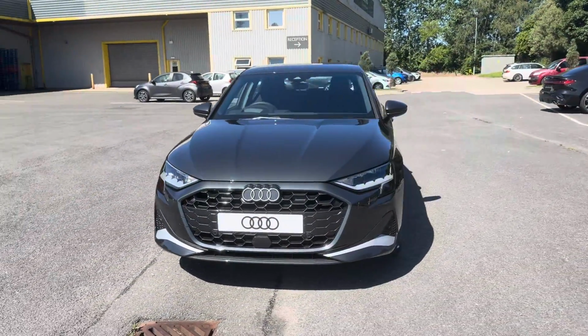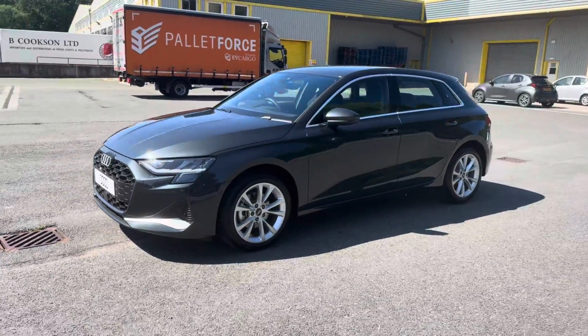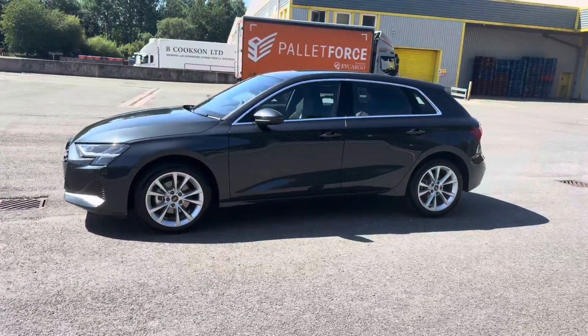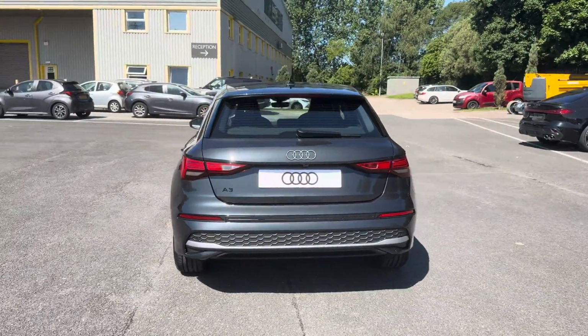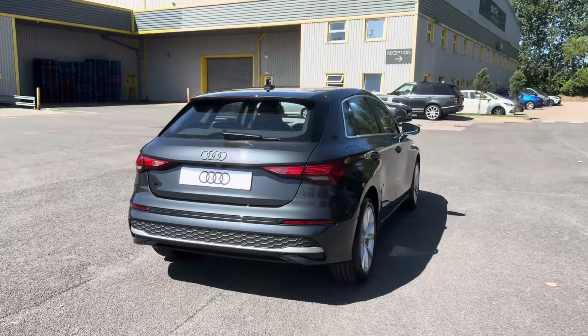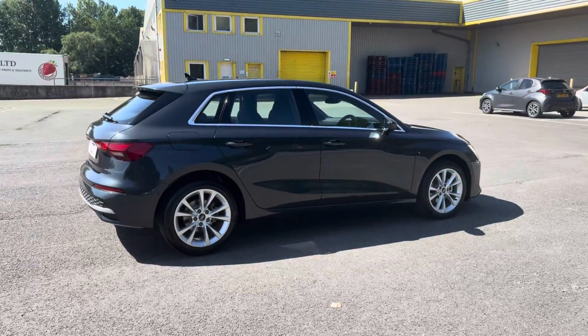Today I'll be talking about this brand new Audi A3 Sport Sportback finished in the modern Manhattan grey paintwork. This brand new model comes with a 1.5 litre petrol engine with 150 PS and automatic transmission, ideal for those wanting to cover extra miles.